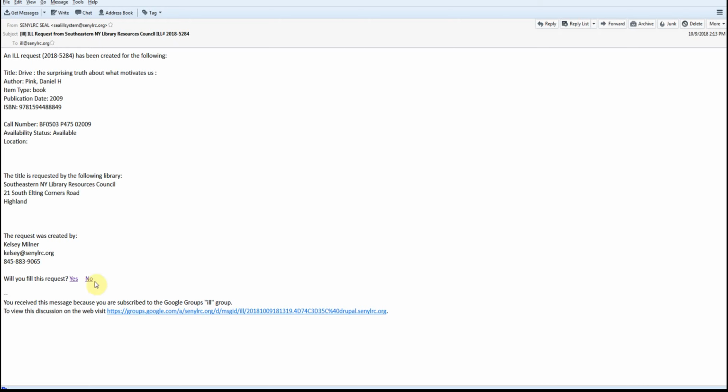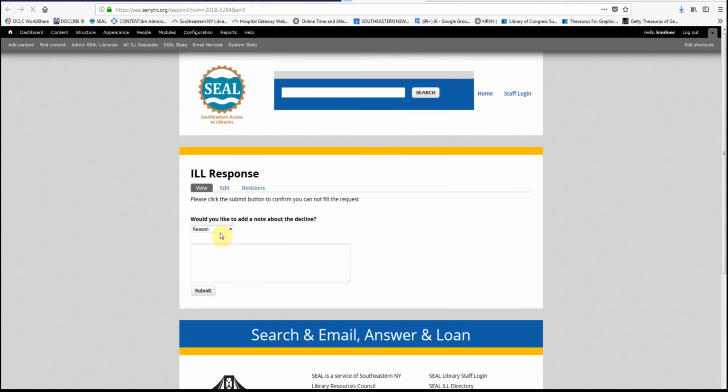If you select No, you will get a screen that asks you why you can't lend the item. This information can be useful for the borrowing library as they continue to try and find a lender. For example, indicating that an item can't be loaned because it is currently checked out will let them know you have it, and they may be able to request it at a later date.